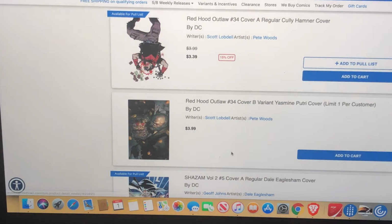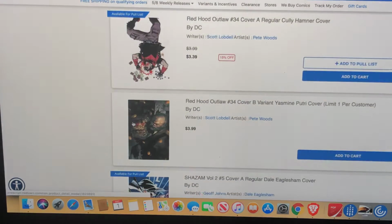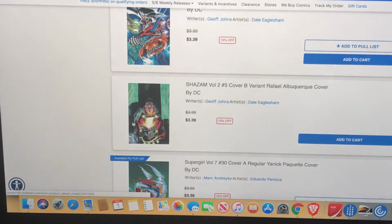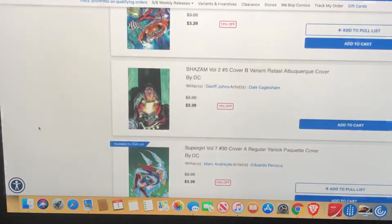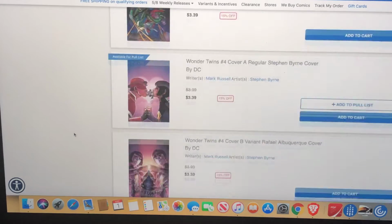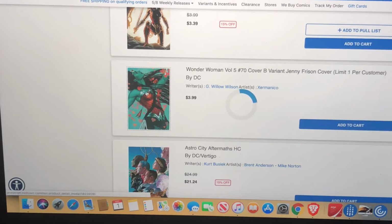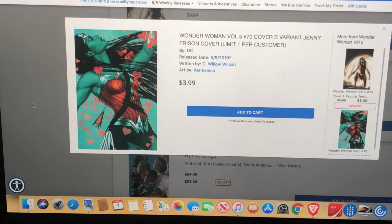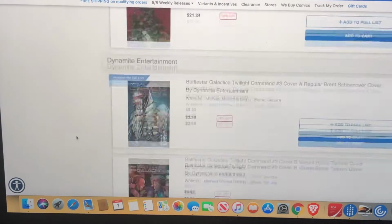Red Hood and the Outlaws, definitely. I think I pre-ordered this one, the Putri cover. Very nice. I like that. Shazam, got a nice Albuquerque cover. So those that are into Shazam, that might be worth picking up. I've not been reading Wonder Twins. Wonder Woman, Jenny Frison cover. Those have been pretty popular. Another beautiful cover by her. Very nice. And I think that does it for DC.